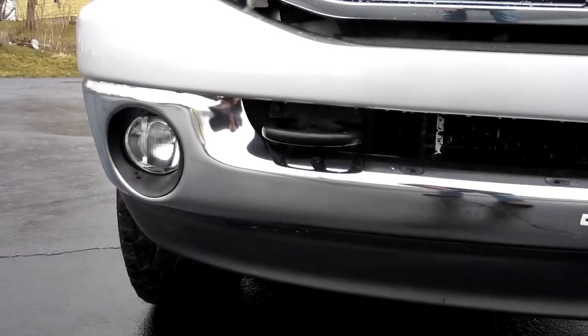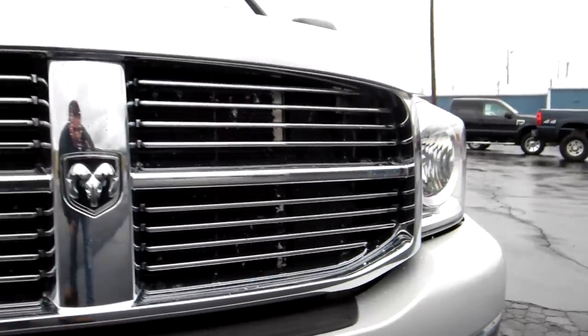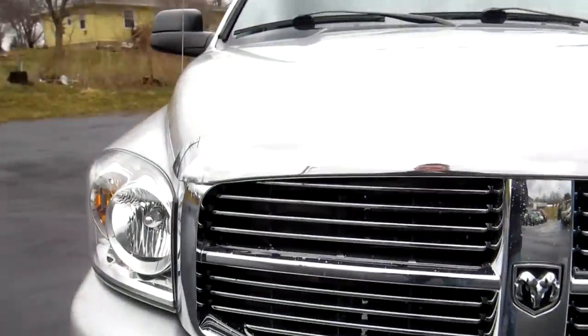Chrome bumper, chrome grille, fog lights and tow hooks. Also has a chrome bug shield on the front. The truck does have cab lights, they're smoked.